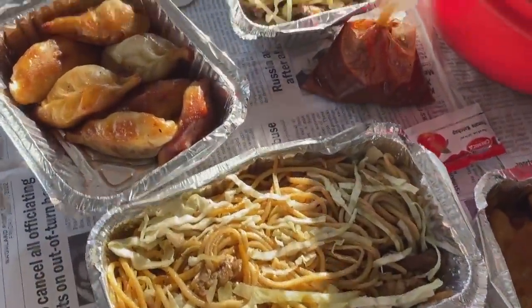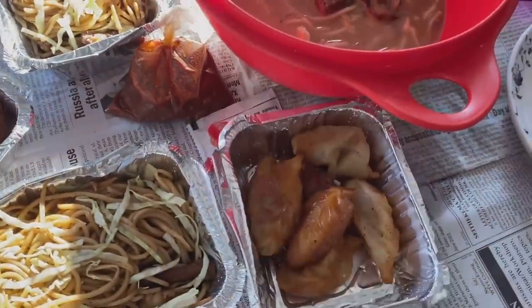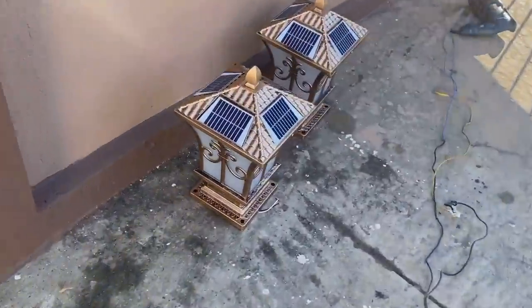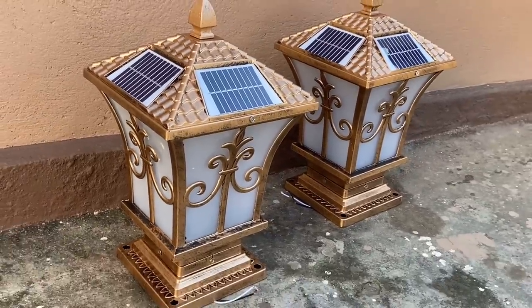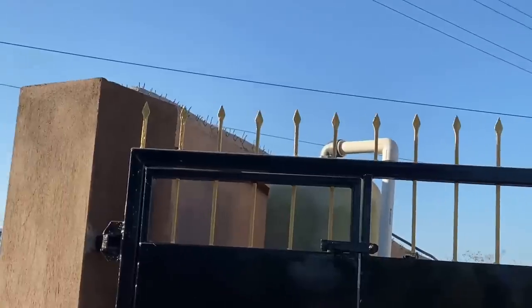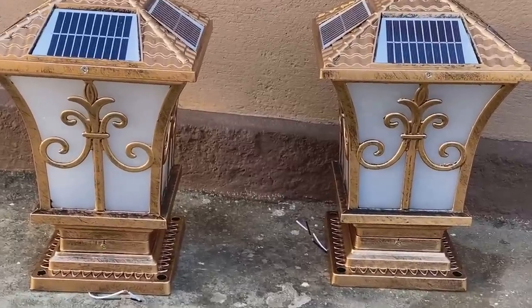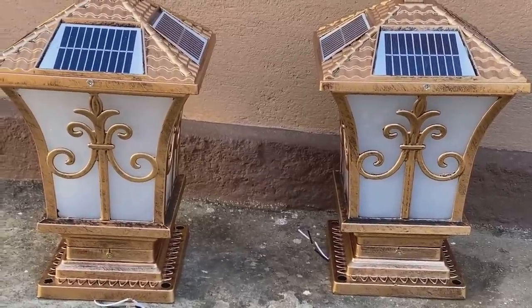Guys, we ordered some chow momo and soup chow from an online restaurant in Food Safari. I got this wall lamp from Amazon, and it's a solar lamp. So Bakarli Bhai and his brothers are here again to help me put it here. I'm really happy with the product actually. It's just so beautiful, and I think it will look good with the gate as well. So isko fix karne ke baad dikhate hai.